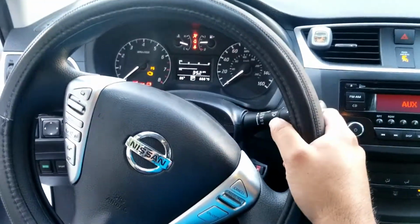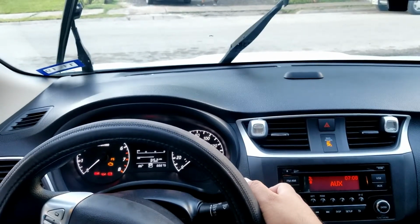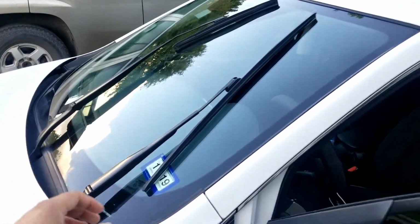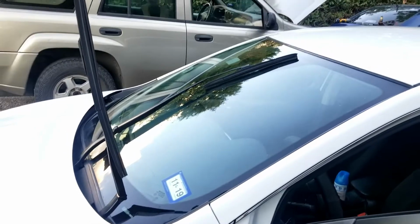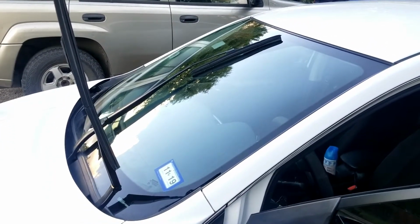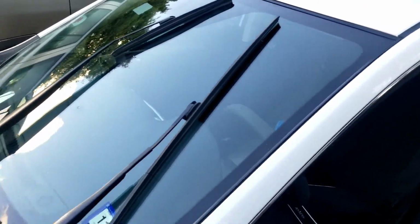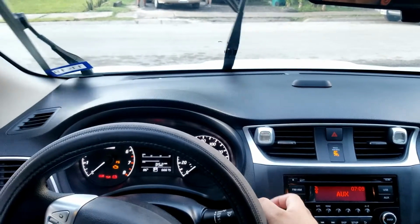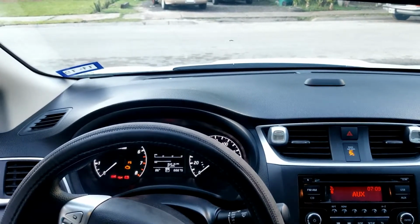Find the windshield wiper levers and pull them up 2 times until the windshield wipers are up. Now you can access the windshield wipers, replace them, clean them up, clean stuff like oil and salt and stuff from the road. Lift the windshield wiper lever once and they will return to their original position.